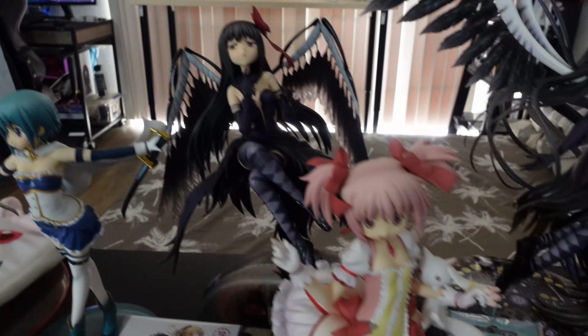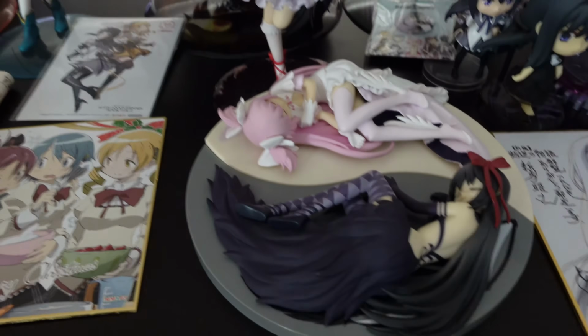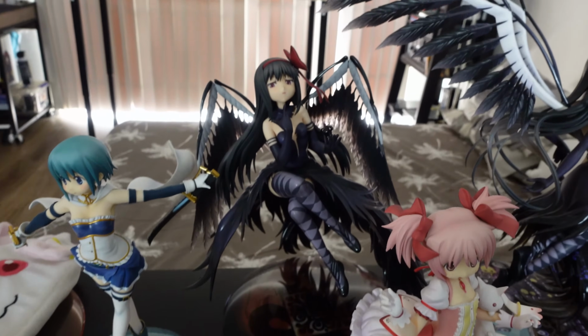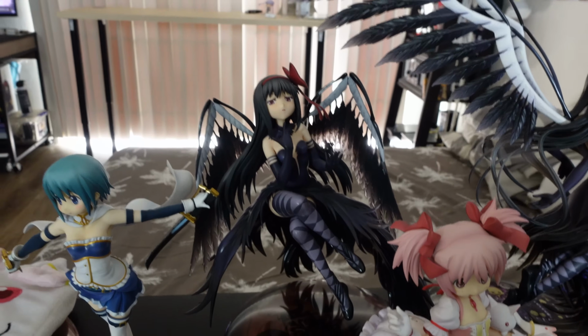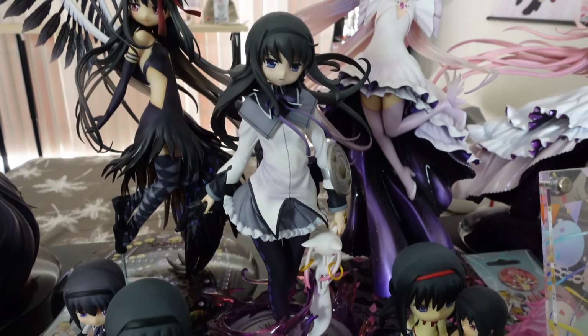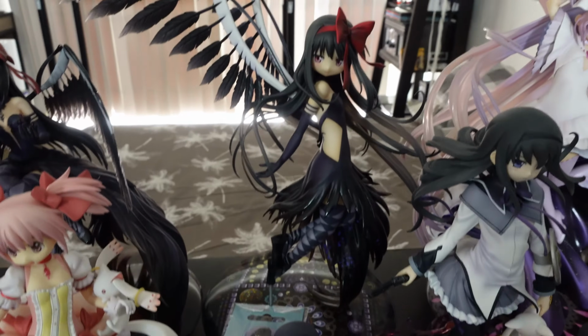But then we get into the big stuff. We have the 1/8 scale of Madoka over here, as well as the sleeping versions of Devil Homura and Goddess Madoka over here. But then we have Devil Homura 1/8 scale by Aniplex over here. Down here we have more Homuras, just a bunch of minifigures, Monogatari collabs. And then we have this 1/7 or 1/8 scale by Aniplex as well. More Shikishis over here.